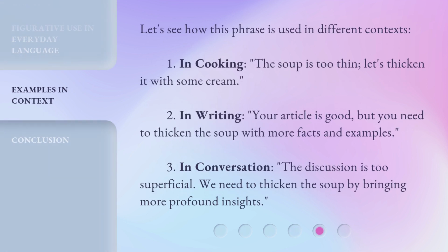Let's see how this phrase is used in different contexts. 1. In cooking, the soup is too thin. Let's thicken it with some cream. 2. In writing, your article is good, but you need to thicken the soup with more facts and examples. 3. In conversation, the discussion is too superficial. We need to thicken the soup by bringing more profound insights.